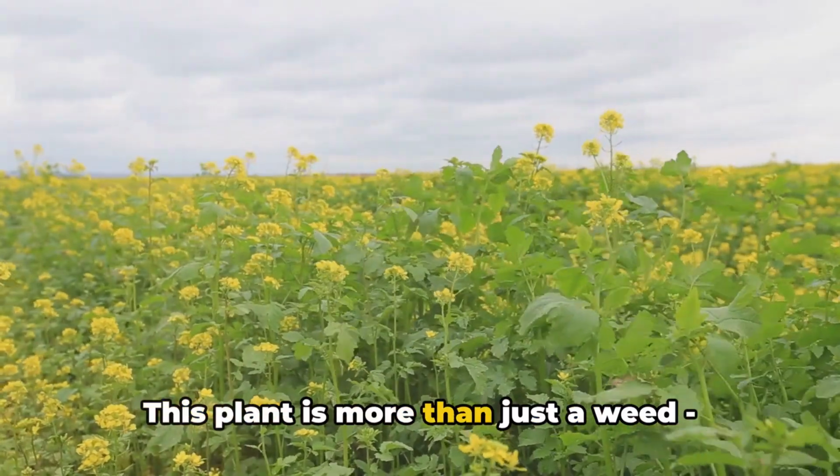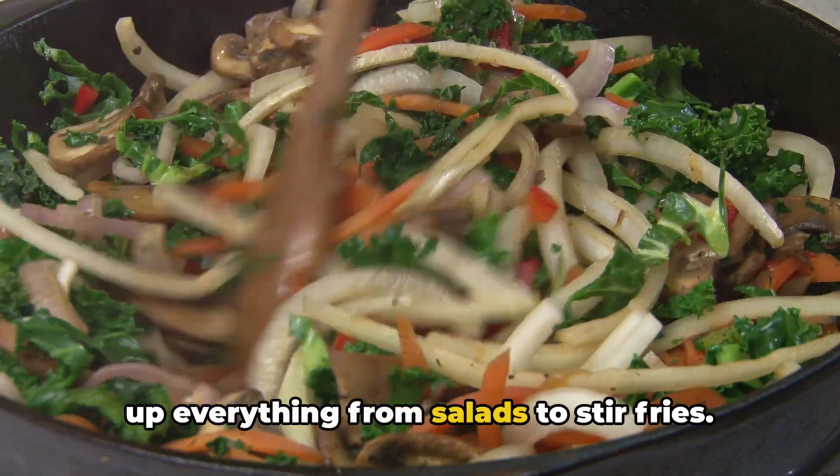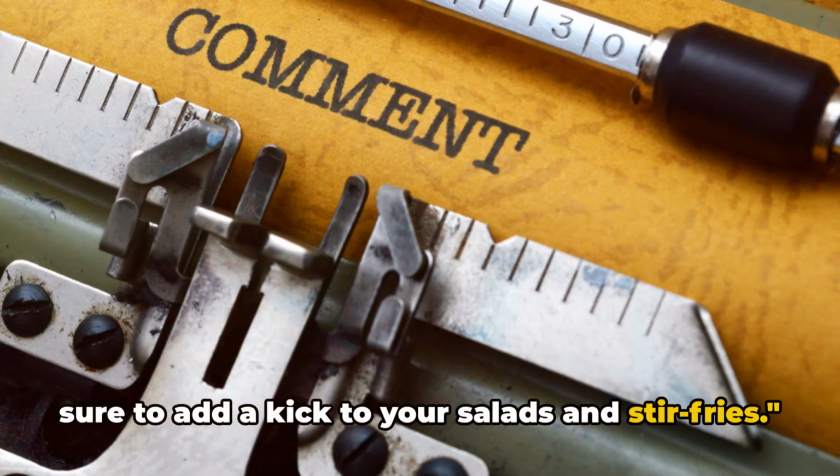This plant is more than just a weed. It's a versatile ingredient that can spice up everything from salads to stir-fries. And there you have it. Wild mustard is sure to add a kick to your salads and stir-fries.